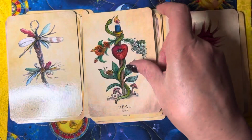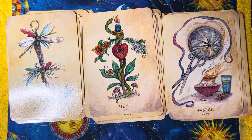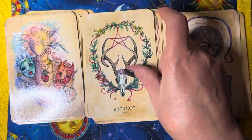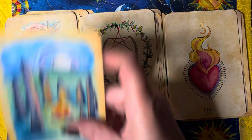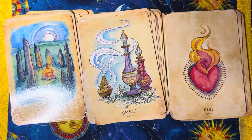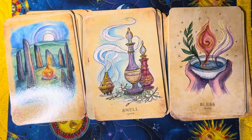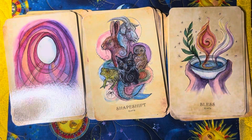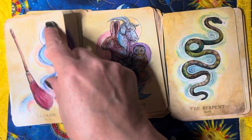There's something special about it, I don't know what it is. It's like pinging all my senses, which is unusual for me. Sometimes certain cards may ping one sense more than another. But this is almost like a sensory overload, but in a wonderful way.